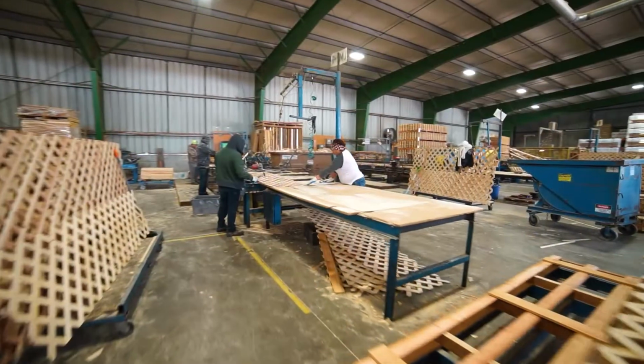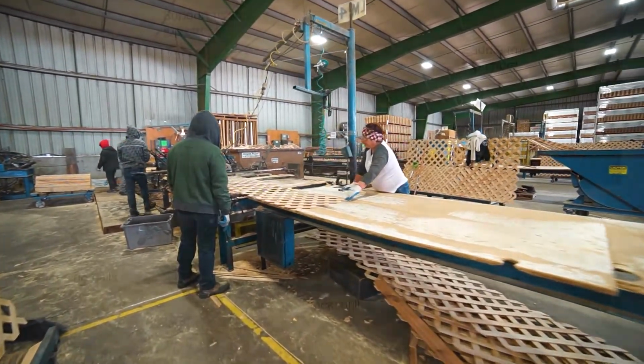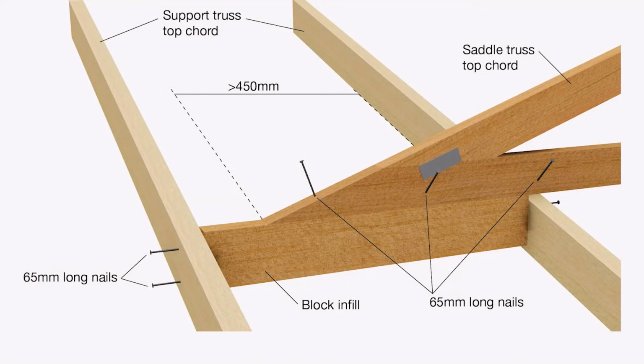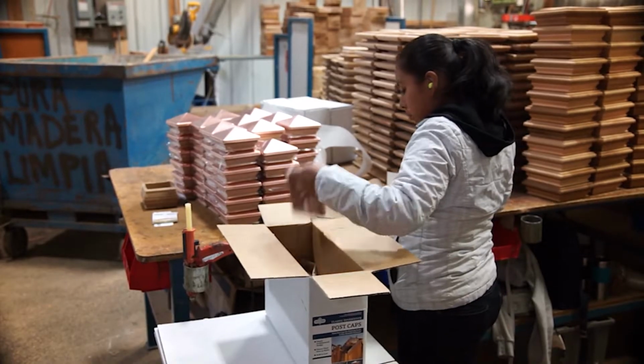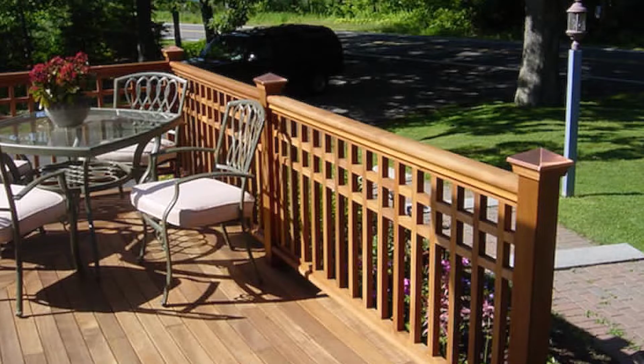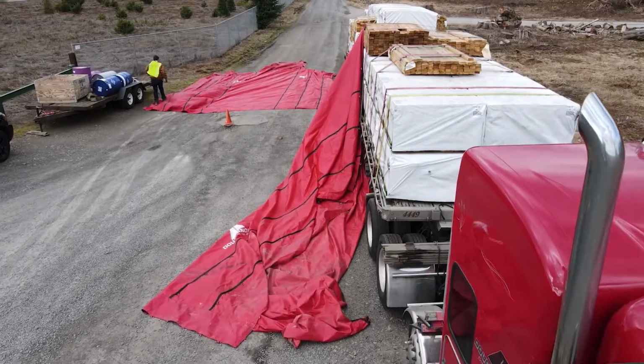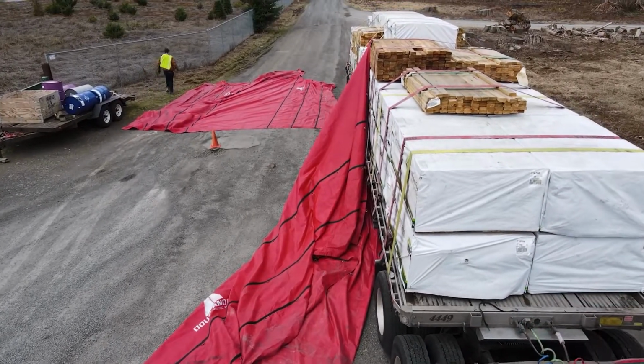Bowers Forest Products is a lumber remanufacturing facility, and we specialize in high-end specialty wood products. Some of the products are lattice panels, vent blocks, and truss blocks for the wooden truss industry. We do some deck components like decorative post caps, deck balusters, handrails, garden trellis, garden arbors. Most of our material is coming from the Pacific Northwest. We do bring some from Canada, mostly Oregon and Washington though, and a little bit from the inland.